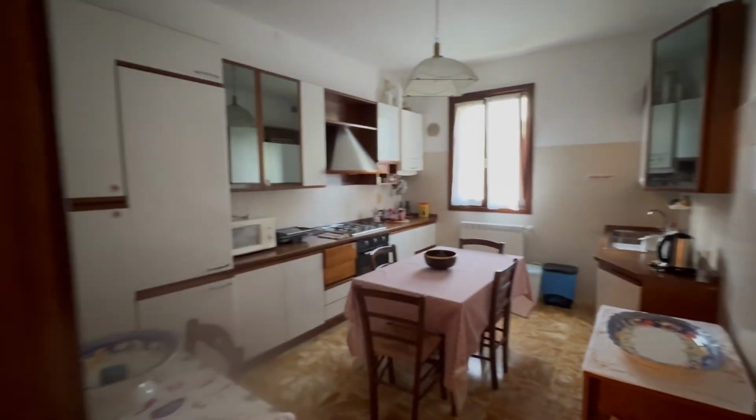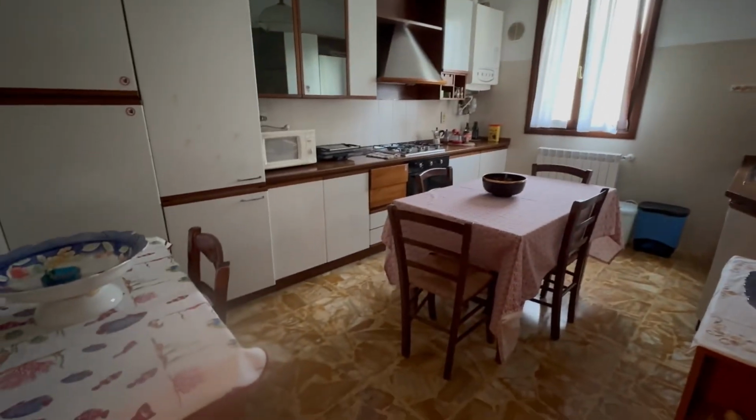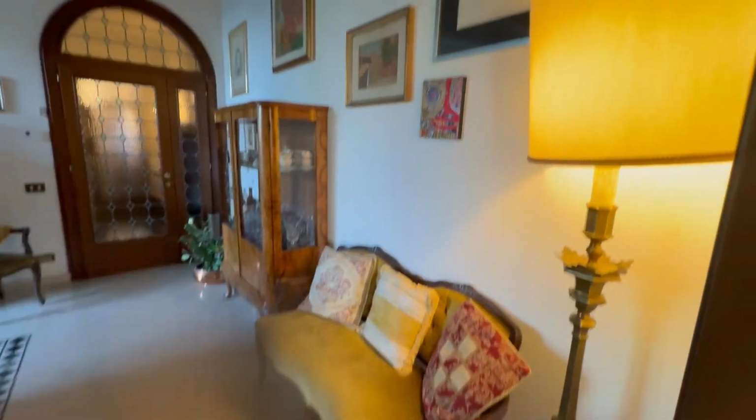So this door is going to take us to the kitchen. So you walk this little part with some art and stuff, and then this is the kitchen, equipped with silverware, plates, cups, a full big refrigerator, and also a freezer.